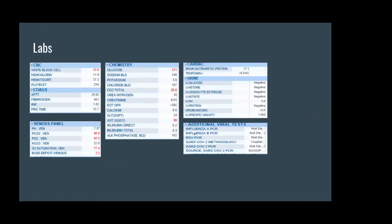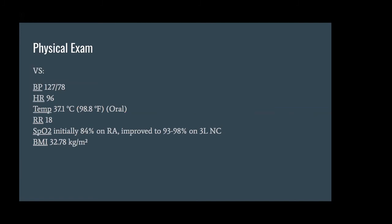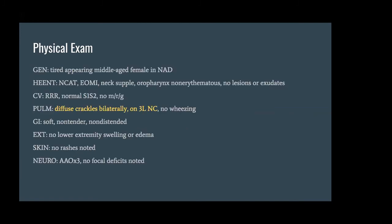The oxygen saturation, was it measured on the 3 liters? On 3 liters, it improved to 98%. Okay, perfect, thank you.